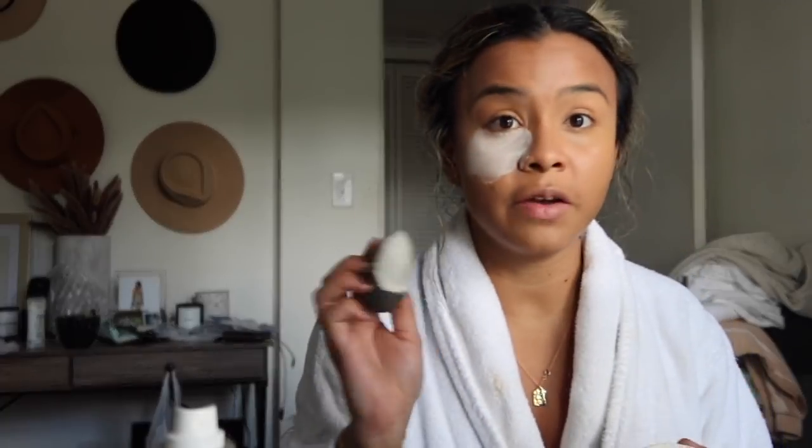And she came through. So it's very fine, so fine. One of the finest powders I've probably ever felt. Way more fine than the Laura Mercier. Laura Mercier I feel like is a little bit of a thicker consistency. This one is not at all.